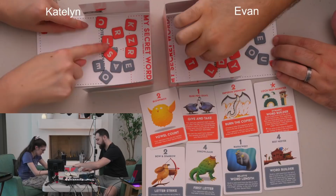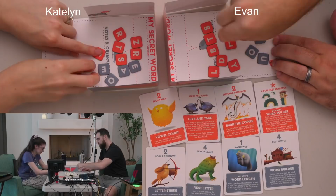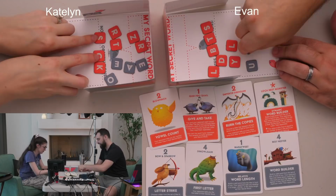Katelyn played a lot of these word games on her phone. Like Words with Friends and stuff? Yeah. And she got really good at them, and I never played it. And I'm wearing my Words Are Hard t-shirt because.